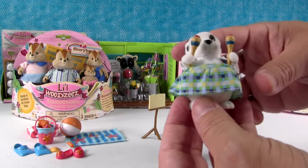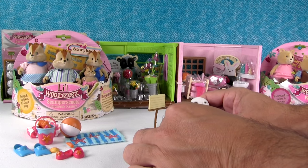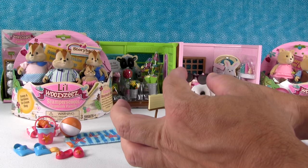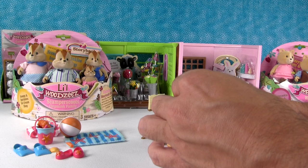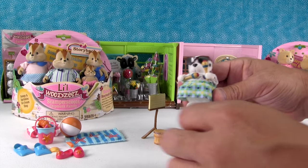So you could also, here's a little drum set. So these could be maracas or little drum sticks. And every musician needs a pair of glasses. You like my sunglasses, huh? I do. Let's put those on. Like that. Oh yeah, groovy.